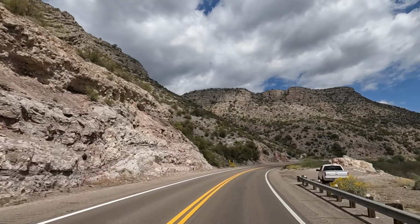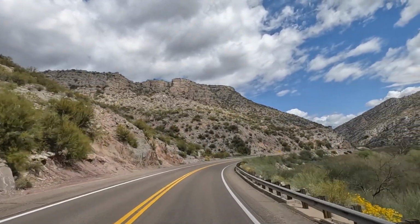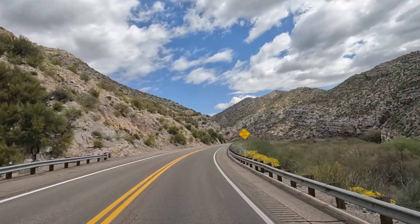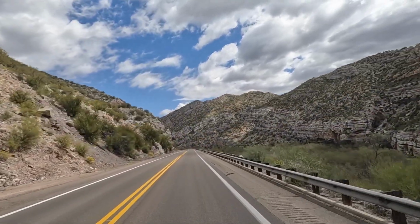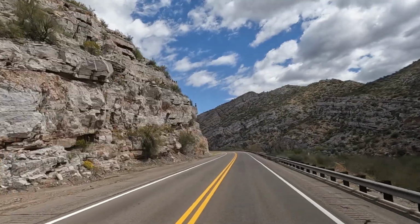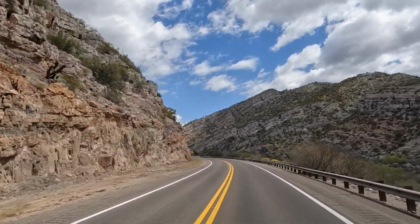I see some yellow flowers. I see a little bit of color. You know, pretty soon in April, we're going to chase some spring colors. Looks like a canyon we're going to drive through here. Cool. Absolutely beautiful.